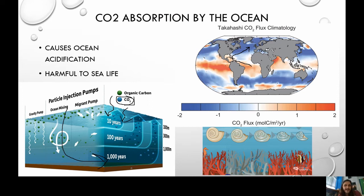And if the conveyor belt stops, it's going to stop cleaning up our mess. And there's going to be even more carbon dioxide building up in the atmosphere, and more carbon dioxide building up in the atmosphere means even more warming. And another random caveat is that if carbon dioxide can't sink to the bottom of the ocean, it's going to build up here in the top of the ocean.